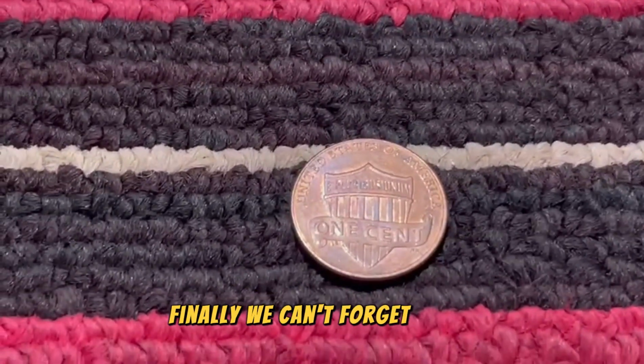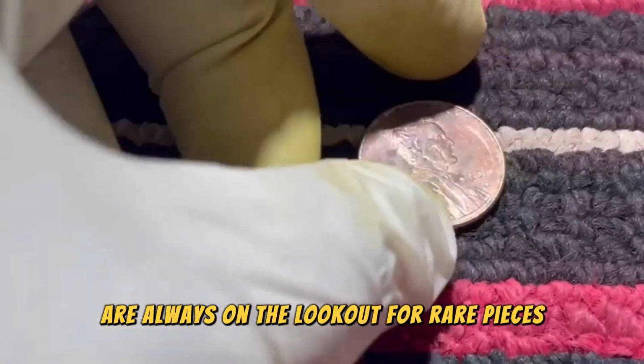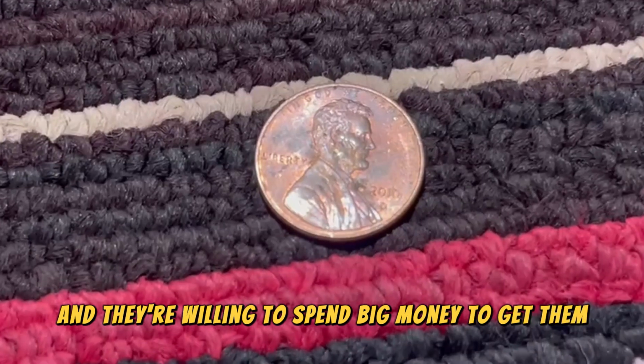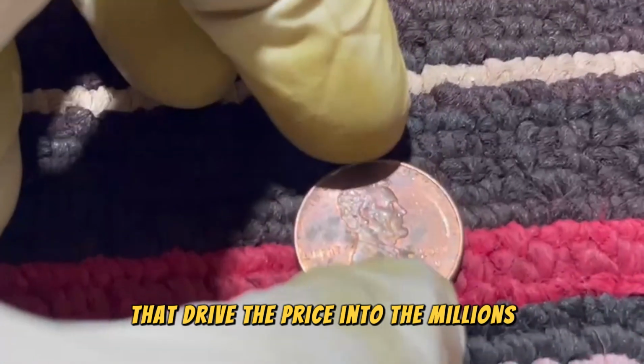Finally, we can't forget about the power of the collector's market. High-end coin collectors and investors are always on the lookout for rare pieces to add to their portfolios, and they're willing to spend big money to get them. When two or more wealthy collectors set their sights on a coin, it can lead to bidding wars that drive the price into the millions.